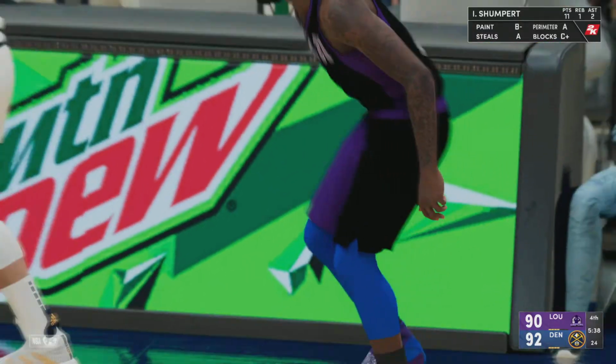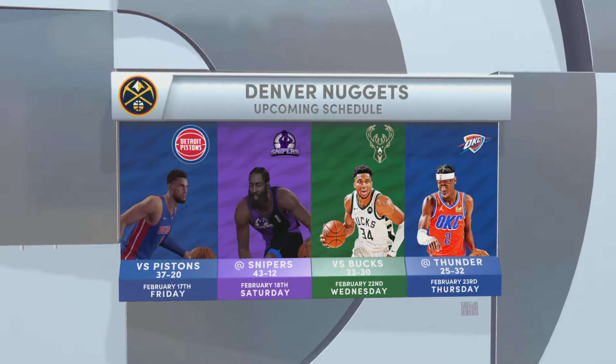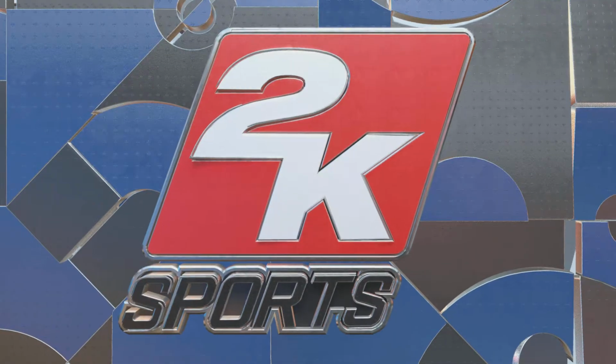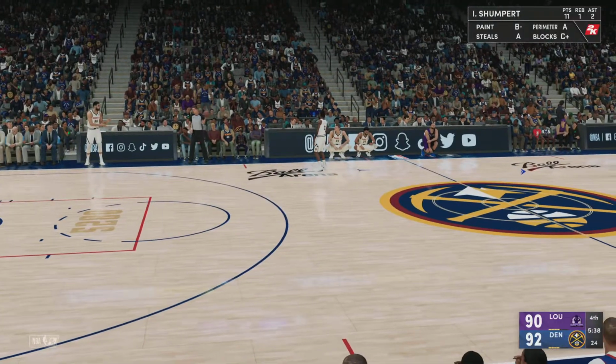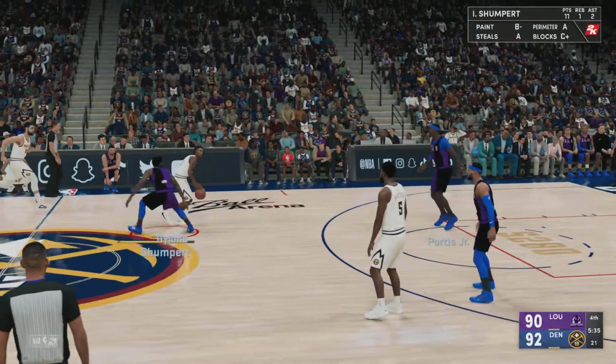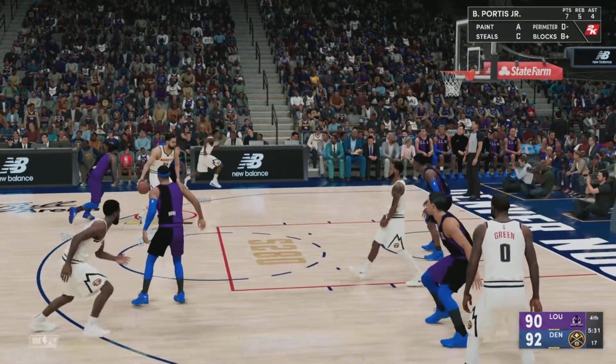And now a chance to see what's coming up for the Denver Nuggets. On Friday, it'll be the Detroit Pistons coming to town. And then on Saturday, they'll be playing against James Harden. And that game against Milwaukee, that's a game where you'd be surprised to see them lose. They'd have to have a really off night for them to get upset there.